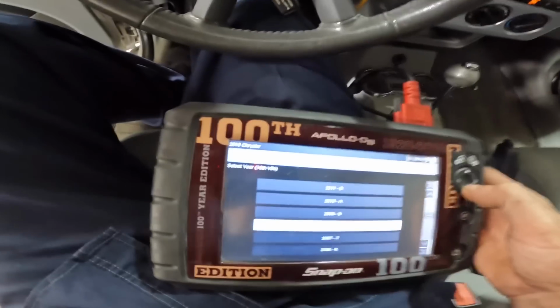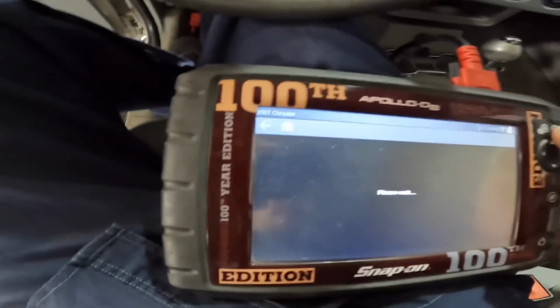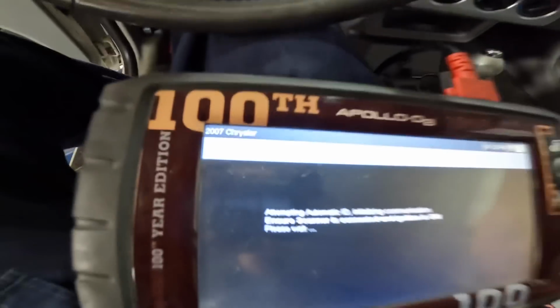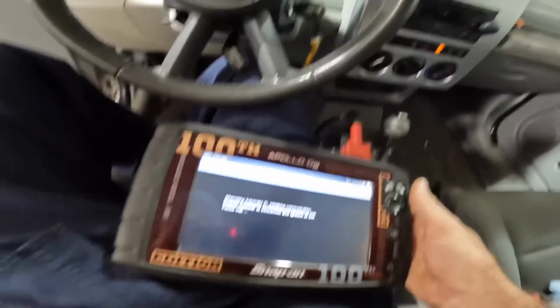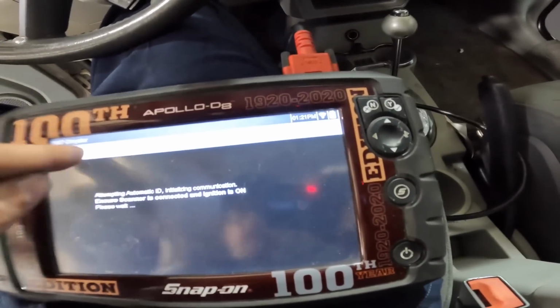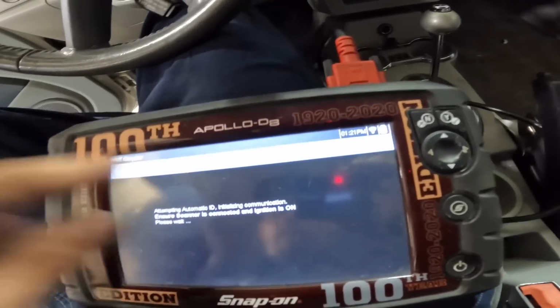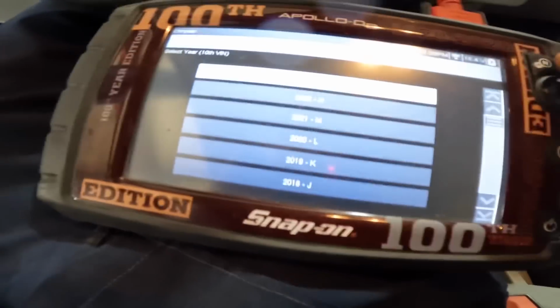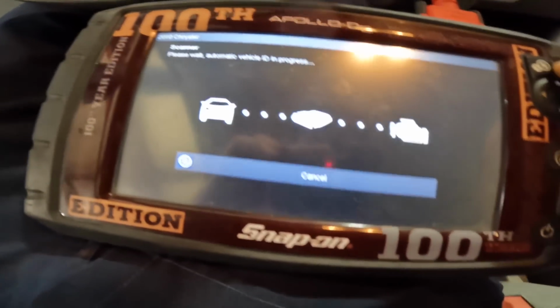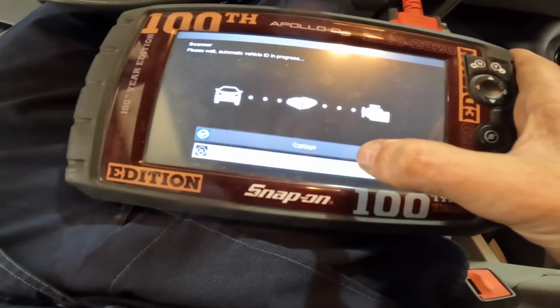Yeah, it says 2010. Let's try an 07. Automatic ID. Cables connected. Linking up. Establishing identification. Something's wrong. I don't know what it is. It's not even wanting to think about communicating with the scanner. All right, trying it again. I shut the scanner down, turned it back on. Let's try this one more time. Automatic ID, you had better, or it's not working. We're going to ignore you one more time.